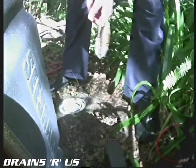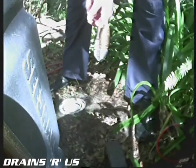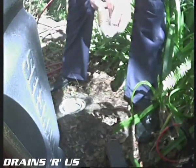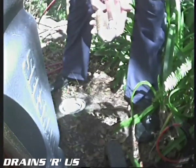Okay, so we didn't need to penetrate these roots. There's not a lot there. We could get the camera through the roots. If you can get the camera through the roots, you can get a root cutter through the roots. Root cutters only cut the roots out once they've passed through the roots, so they don't cut in front.